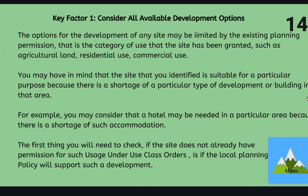The options for the development of any site may be limited by the existing planning permission. That is the category of use that the site has been granted. It may be agricultural land, it may be residential use, commercial use, industrial use, employment purposes, etc. You may have in mind that the site you've identified is suitable for a particular purpose because there's a shortage of a particular type of development or building in the area. For example, you may consider that a hotel may be needed in a particular area because there is a shortage of such accommodation. The first thing you'll need to check, if the site does not already have permission for such uses under use class orders, is if the local planning policy will support such a development.